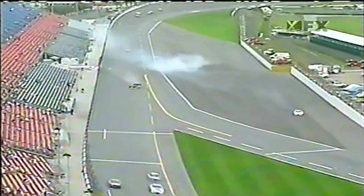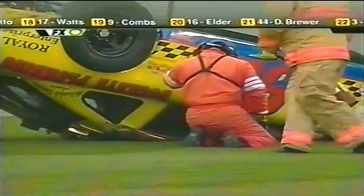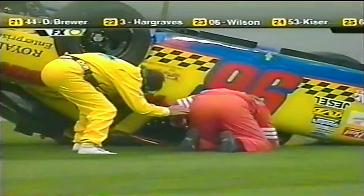Here's the aftermath. Boy, it's hard to tell what happened other than he's upside down. And you know, Darrell, the big fear of a crew watching his car get upside down, you know it's got a good roll cage. It's got that 1 3/4 tubing all around him. The biggest fear is a car not hitting him while he's rolling or while he's on his roof. Right.